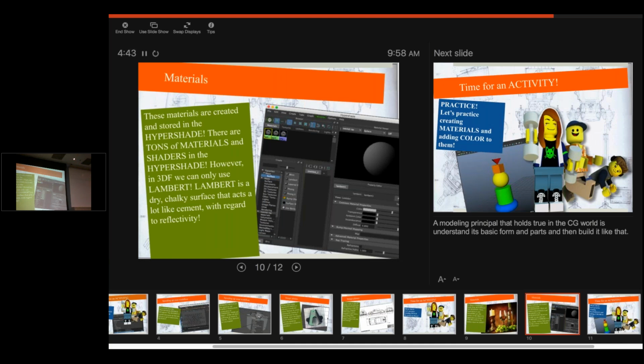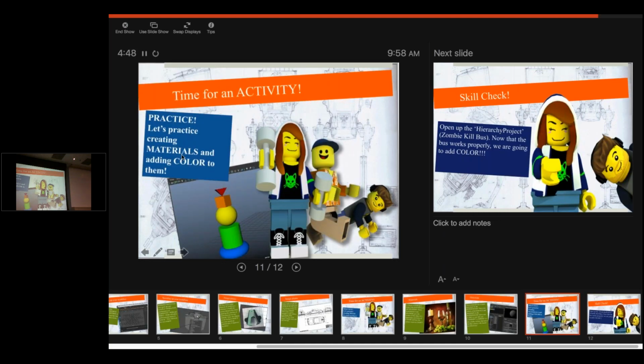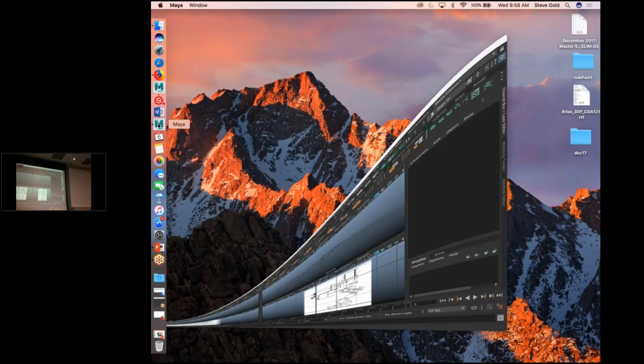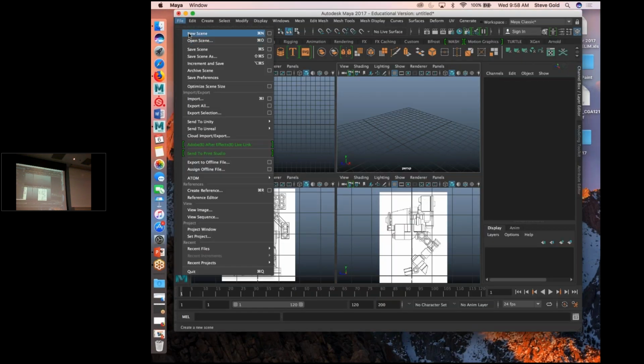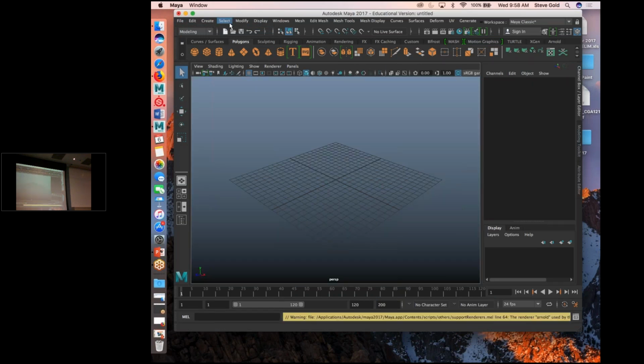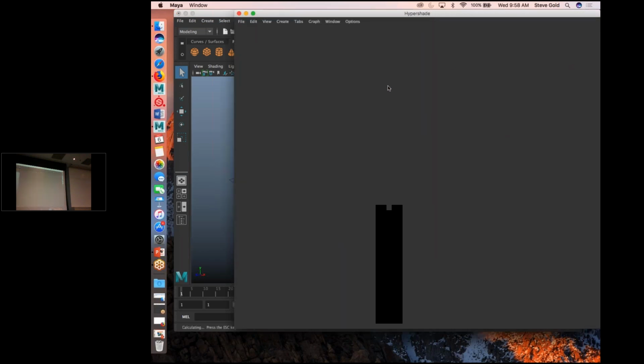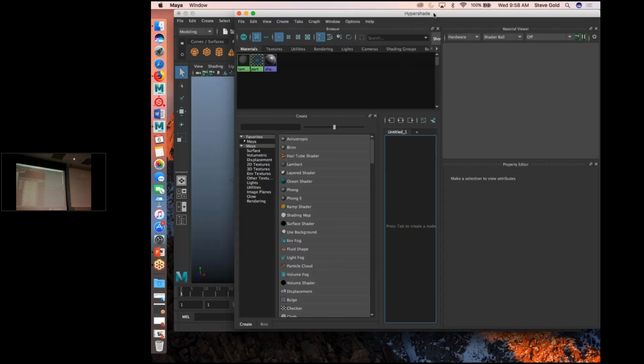All right. Here's a little practice exercise that we can do. We're going to be coloring up that object we made from the toolbox exercise. So first things first, let's take a look at the Hypershade. File, I'm going to just make a new scene here. If you go to Window, Rendering Editors, Hypershade, this opens up the Hypershade.